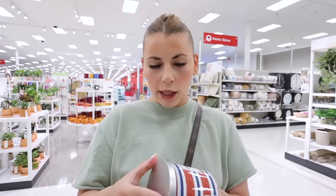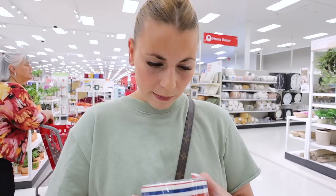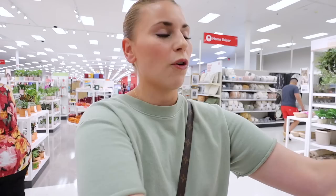Oh my God. Oh, this smells awful. Okay, it's just not my cup of tea. Let me see what it says on the bottom. Sometimes it does say what the scent notes are. Okay, this one doesn't, of course. And then the last one is frozen custard. I'm expecting this to smell like vanilla.